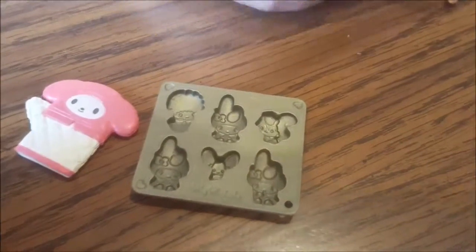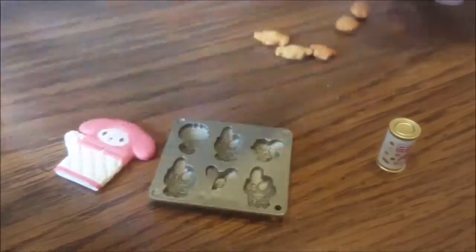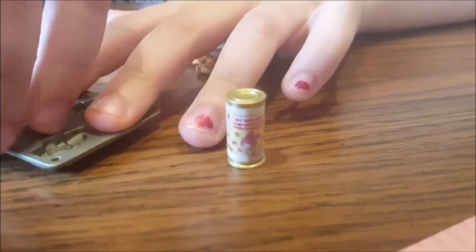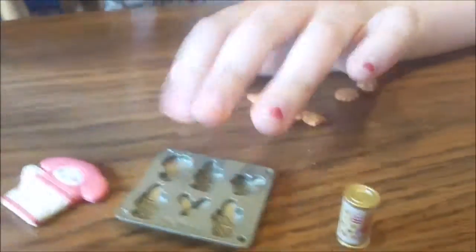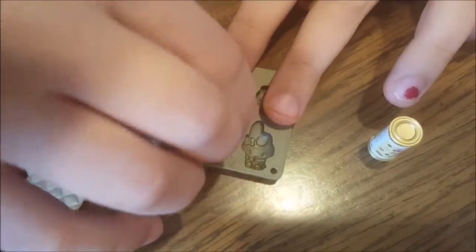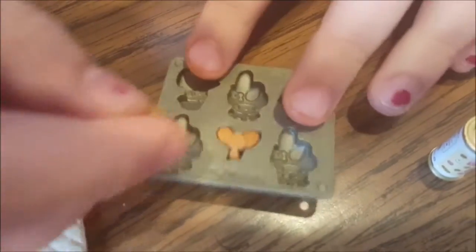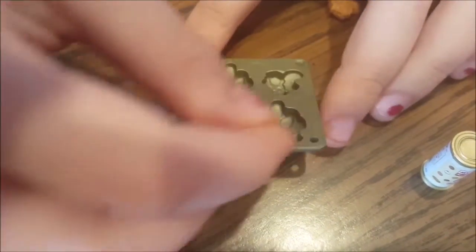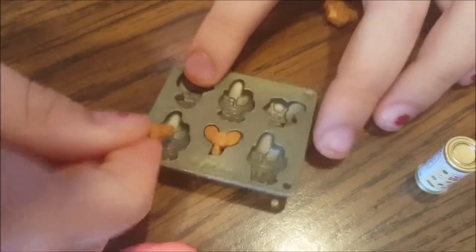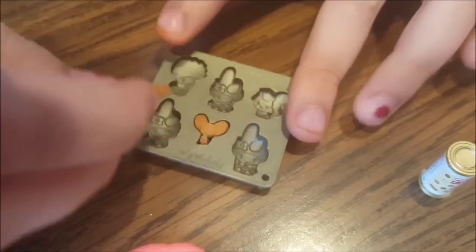Oh my gosh, look at that tiny little mouse guy. He's super cute. Well, this must be the cookie dough. Is that the dough? I think so. That's the cookie dough that you... Oh yeah, that makes sense. And then you make the cookies. Put the little cookies in the... Oh my gosh! I'm freaking out. That's cute. How do they make this stuff so tiny? I don't know. And they're so well done, too.